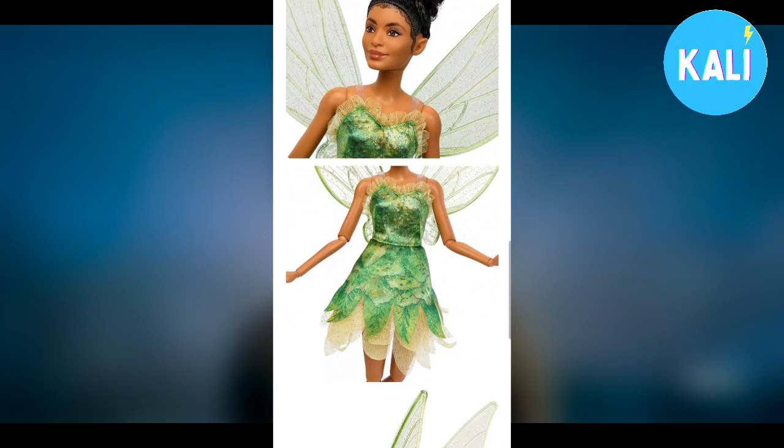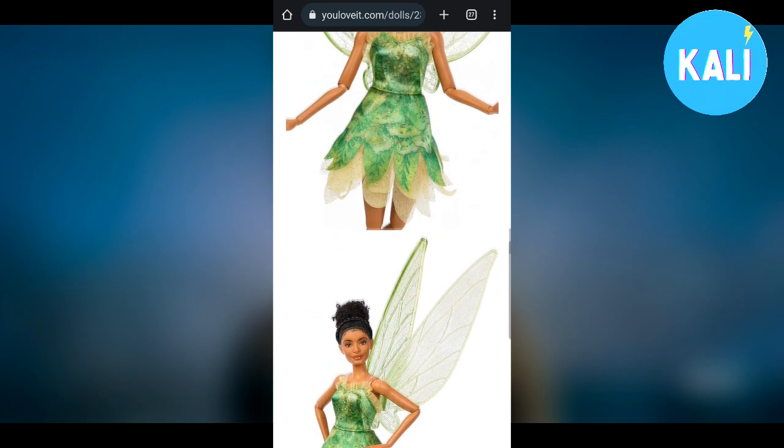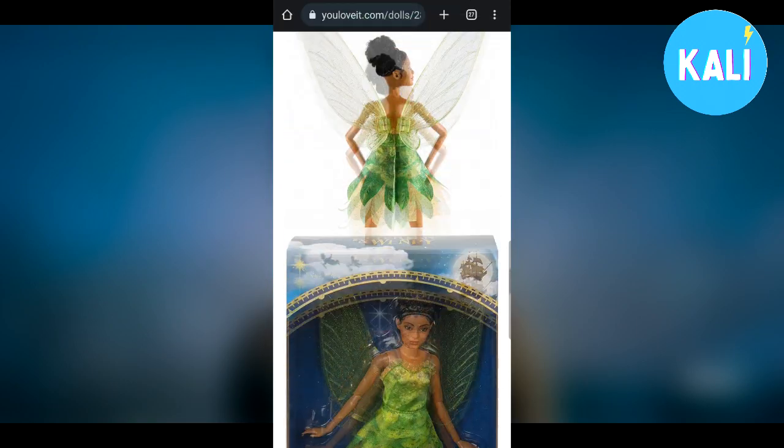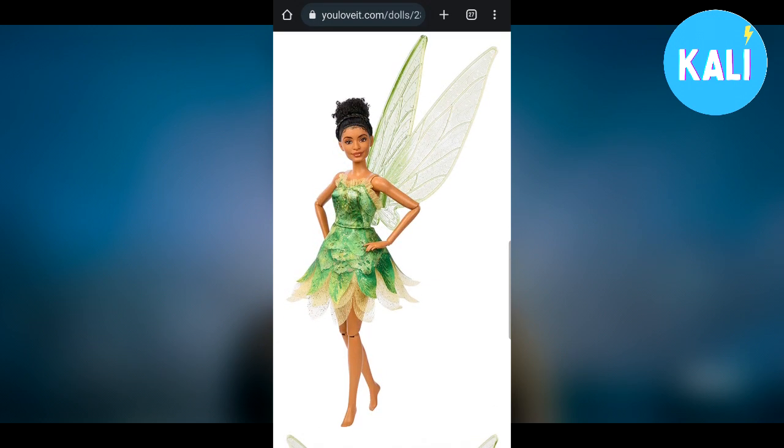So stay locked to the channel, because I will be doing a deeper discussion on the Tinkerbell and the Ariel dolls, just sharing my brief thoughts on the brand as a whole, and if these are presented by Mattel. Yes, they are. Mattel has this license as well. Mattel is in that bag this year, y'all. You can't even hate on them. They in a bag.